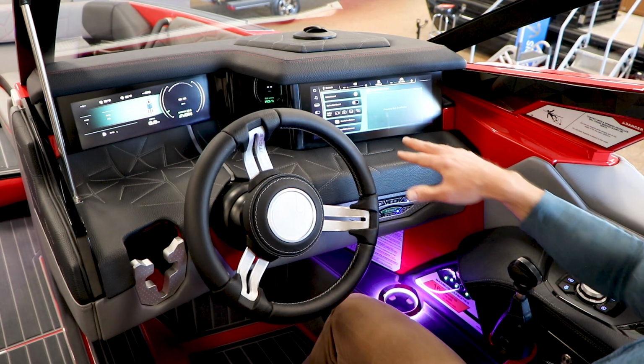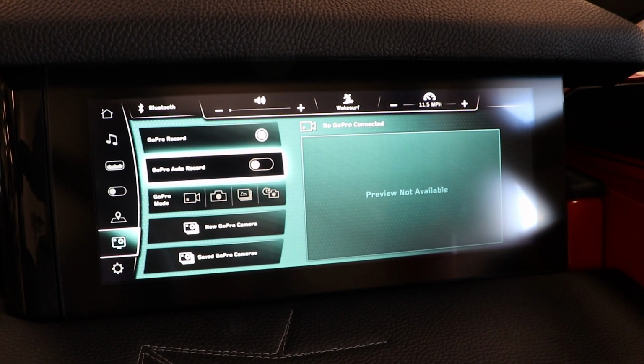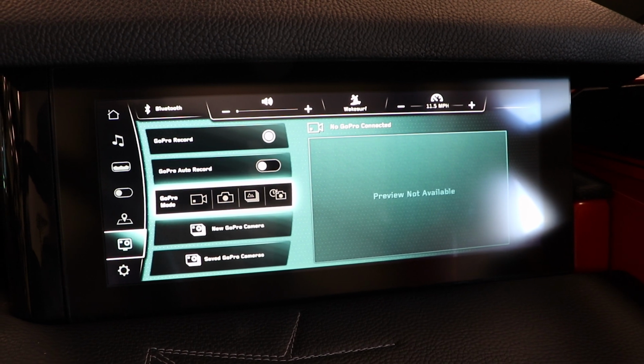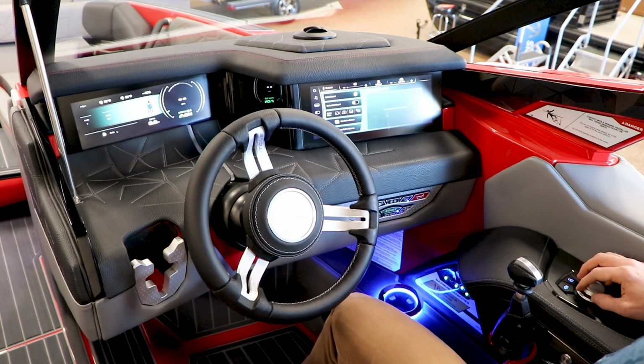You've got the integrated GoPro capability. This is really cool. The GoPro will Bluetooth into the Link Pan Array so you can see what's behind you, record your riders, so a really cool feature there.